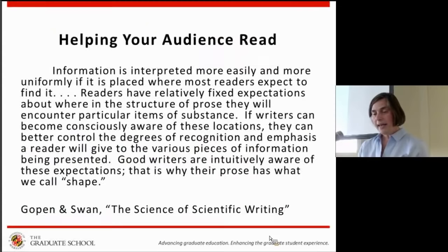I'm going to do that based on the work by a linguist and a rhetorician from an article called The Science of Scientific Writing, which is great advice if you're writing in one of the scientific disciplines, but is also great advice if you're not. So Gopen and Swan talk about how to make your writing clear by thinking about what readers expect from your writing. So here's the paragraph from their piece. Information is interpreted more easily and more uniformly if it's placed where most readers expect to find it. The same logic as putting your shoes where they belong every night so you can find them in the morning when you're in a rush.